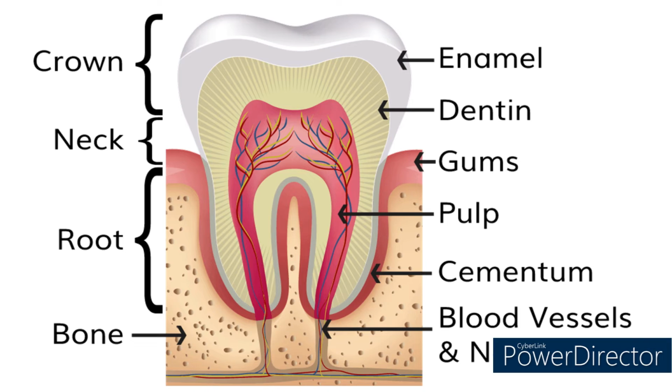Pulp is the innermost, softest layer of the tooth. It carries blood vessels which supply nutrients to the tooth. It has nerves that help to feel the sensation of heat, cold, or pain.